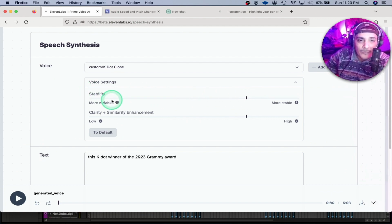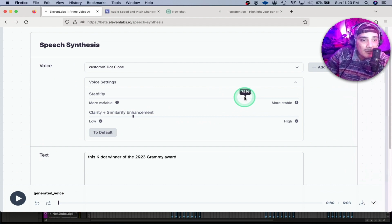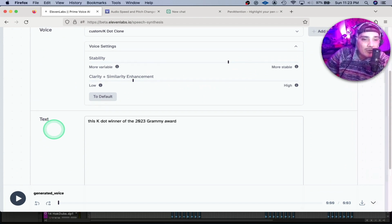Because right here you can do stability and clarity, and these you can kind of tweak the voice a little bit. So let's see. Low values are recommended if background artifacts are present. So there was some artifacts in those recordings I took because they were off the internet. They weren't really that clean. So let me take that down some. Stability, increasing variability can make speech more expressive. With varying between regenerations, it can also lead to instabilities. All right. So let's just bring this down a little bit and let's try to regenerate it one more time.